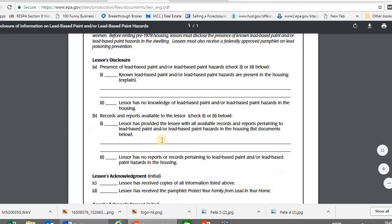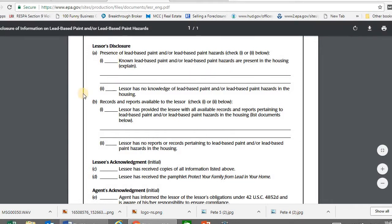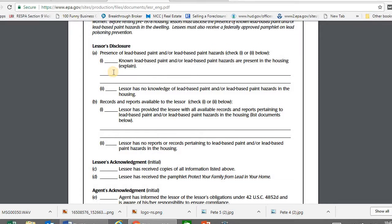I have seen this scenario and I wanted to address it. Let's say you get a lead assessment done, or maybe the previous owner did and they passed it on to you at closing when you bought the property, but you have since lost it. You cannot find it anywhere. Well, you do have actual knowledge of lead-based paint hazards in the home, so you would have to make sure that you check small I and say, yes, approximately this date, the home was tested and they found lead hazards in these particular areas of the home. And then down here you would check I have no reports, or the lessor has no reports. You got to be honest with this disclosure here.